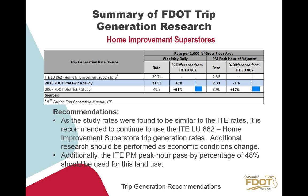Additionally, it's worth noting that since the FDOT data was collected in 2010, the rates were much lower than the 2007 data collected in a FDOT District 7 study. This can also likely be attributed to the economic recession.